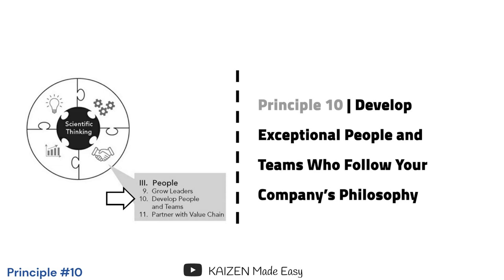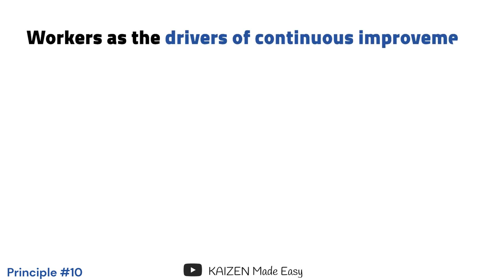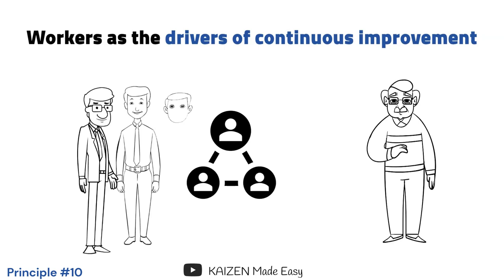Toyota naturally adopted servant leadership early in its history based on the common sense notion that the only people doing value-added work are the workers, and therefore they are at the top. What really matters is making improvements at the Gemba, and the team members are the ones at the Gemba, personally experiencing the processes and living with the equipment.